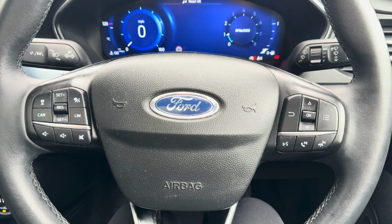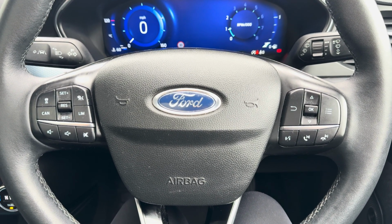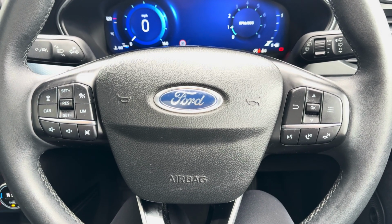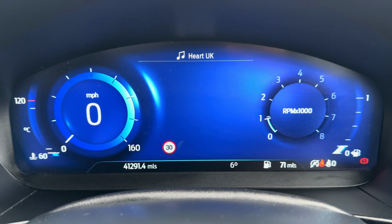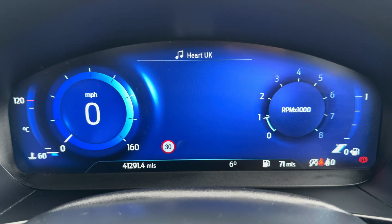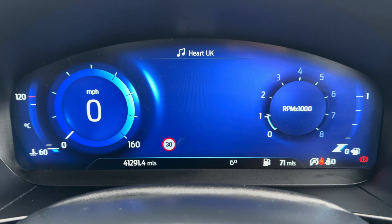On your multifunctional steering wheel, you have your hands-free options, volume controls, and of course your cruise control, ideal for those longer journeys, allowing you to travel at a constant speed. Taking a look at your dash, you can see this vehicle has done 41,291 miles, however this is subject to change due to test drives.